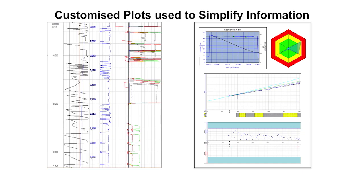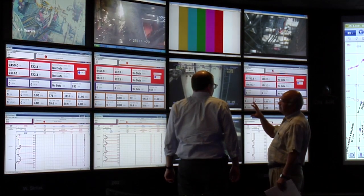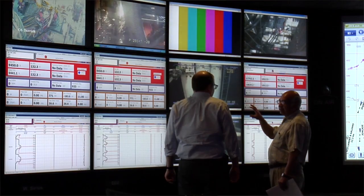If you go back a couple of decades, there was quite a lot of information being measured by people on rigs. It was analog information. That information has gone from being analog to being digital, and it's increasingly possible to bring it together in one place. The casing running console comprises four elements.